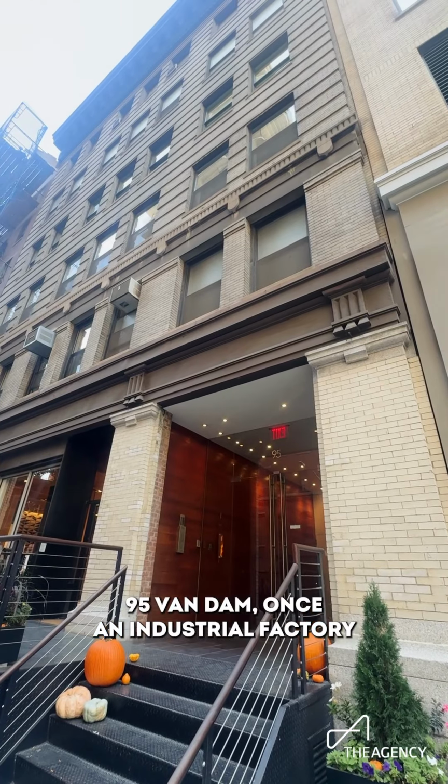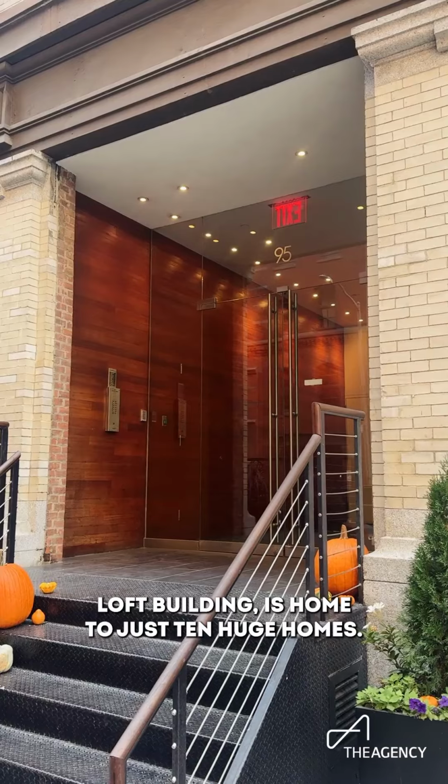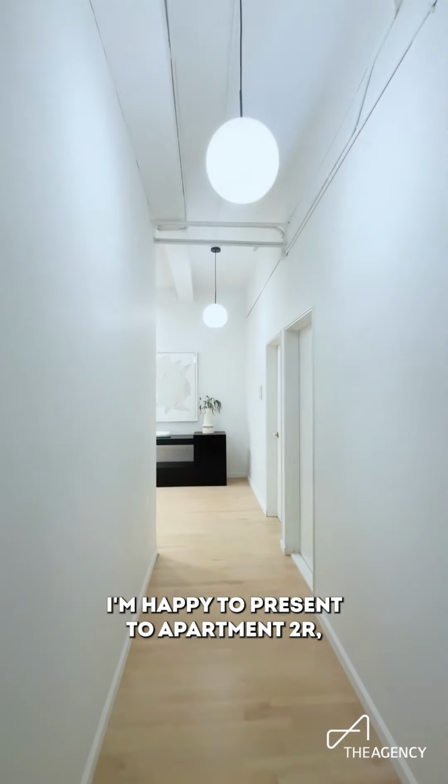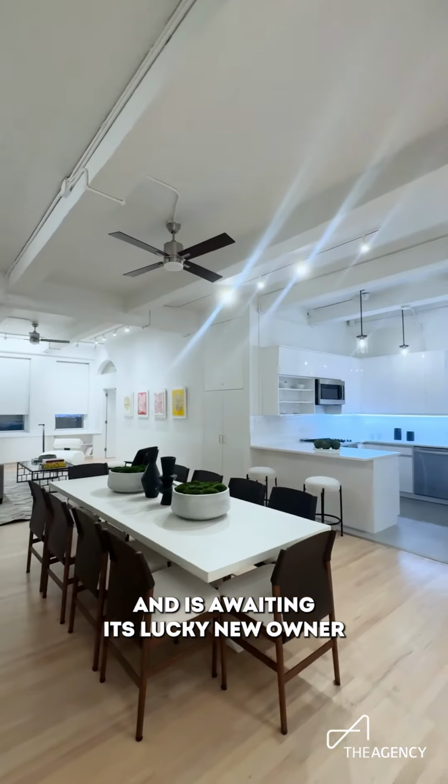95 Van Dam, once an industrial factory and more recently an artist loft building, is home to just 10 huge homes, none of which have hit the market in over 20 years. I'm happy to present apartment 2R, which was recently renovated and is awaiting its lucky new owner.